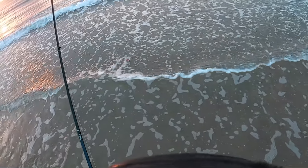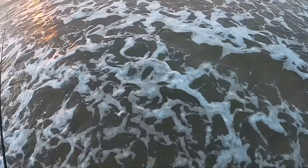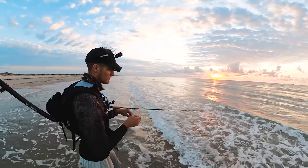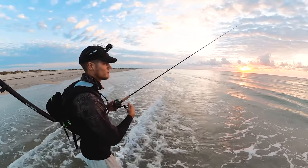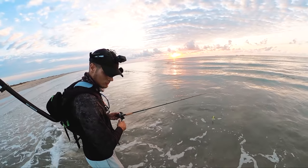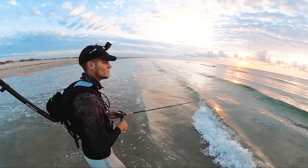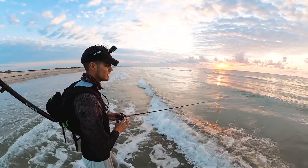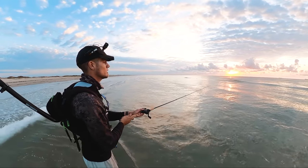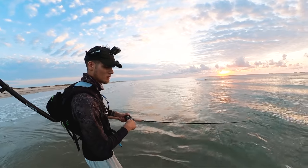Only thing we gotta look out for is some stingrays, because there's a ton of stingrays in the surf this time of year, pretty much all times of year. Come on, Red. We're going for reds, we're going for trout. Trout mostly. And third of all, like I said, if we get a nice ladyfish, that's some cut bait. Oh my gosh, we landed on top of some bait already.